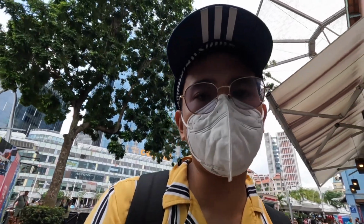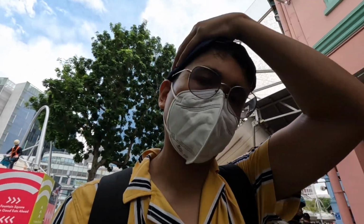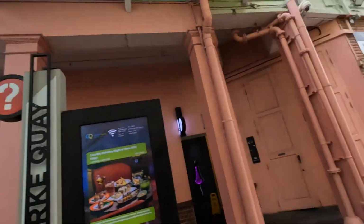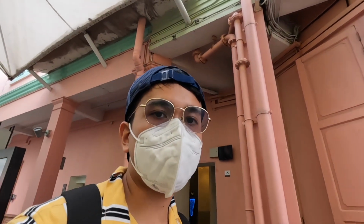The audio quality doesn't suck because I don't have my mic plugged in right now because it's drizzling a little bit, but this is the spot of Singapore's best nightclub.